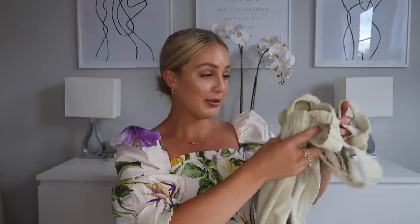So I have already posted two pictures of this, kind of showing the back detail and also how I styled it with some tan sandals and also my little straw and tan bag. So I'll put the pictures on the screen so you can see how I've styled it. Absolutely love it. I saw it in the store, and to be fair, actually Chris saw it before me and he was like, that dress is so you, and bless him, he treated me to it.